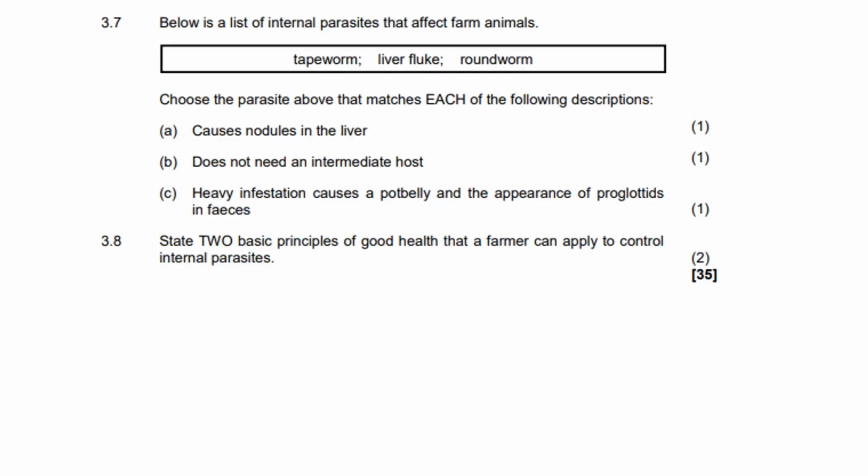Below is an internal parasite that affects farm animals. Choose the parasite that matches each of the following descriptions. Causes nodules in the liver. The one that causes nodules in the liver is the liver fluke. It's in the liver, so it's a giveaway. Liver fluke stays in the liver.